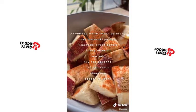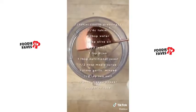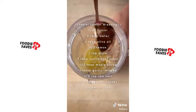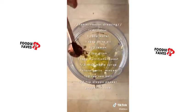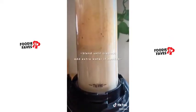First, we're gonna cut up a white sweet potato, which is a little creamier and sweeter than a regular sweet potato, and season it with some cayenne, cumin, and then roast that bad boy until nice and crispy. Now, this dressing is literally iconic. We're gonna make a tahini Caesar dressing that's vegan, but it's just as tasty. Now, if you're not vegan, you can sub the nutritional yeast for regular Parmesan cheese and then blend all of that together until nice and creamy.